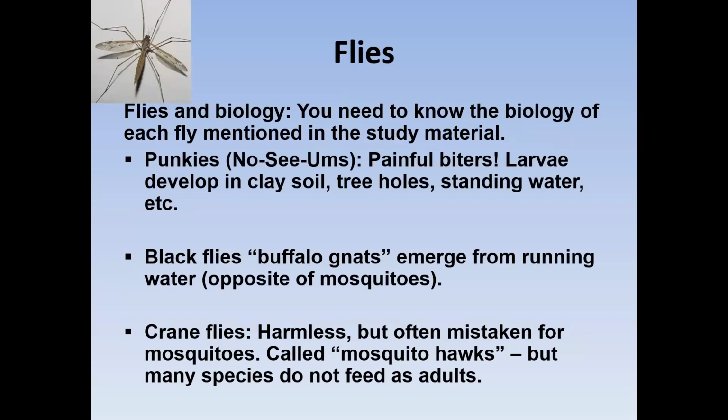You need to know the biology of each fly mentioned in the study material. So punkies or no-see-ums, they're painful biters. If anybody's been bitten by no-see-ums, you'll actually remember, because they are very, very painful. The larvae develop in clay soil and tree holes and standing water, etc. Black flies, which I'll call buffalo gnats because their thorax has a humped appearance, emerge from running water, which is the opposite of mosquitoes. Mosquitoes do not like running water. Crane flies, as the picture in the upper left-hand corner shows, are harmless, but they're often mistaken for mosquitoes. They're called mosquito hawks and mosquito eaters, but many species as adults don't even feed at all. They're there just to mate, then die.